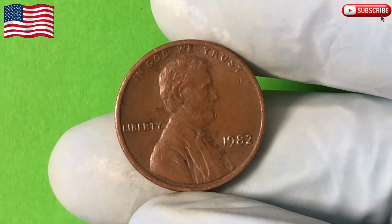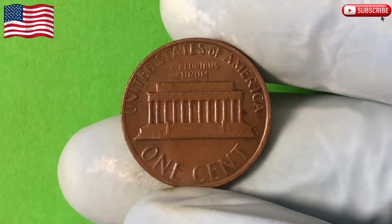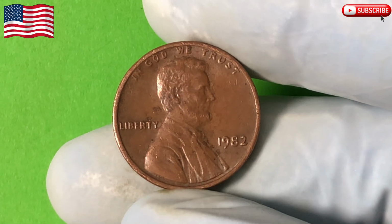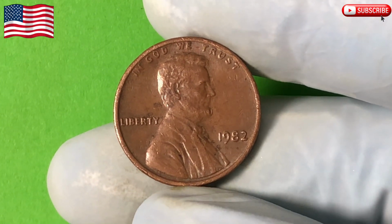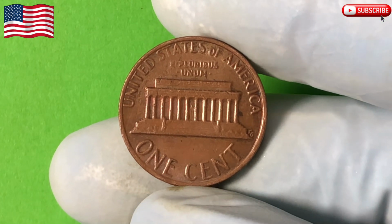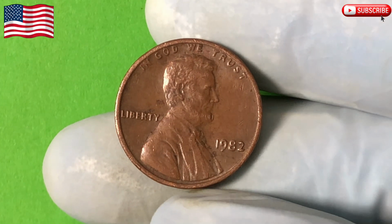What makes the 1982 penny so interesting is that there are two different versions of the coin produced in the same year, one made from the older copper alloy and one made from the new zinc composition. This means that the 1982 penny has a unique dual composition that makes it one of the most fascinating coins to collect. But that's not all. The 1982 penny also has several other interesting features, such as mint marks, error types, and graded conditions that can dramatically affect its value.